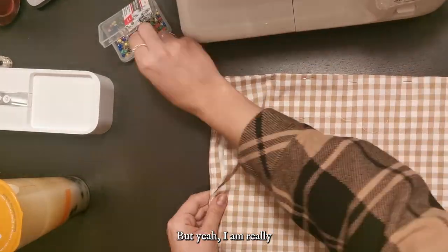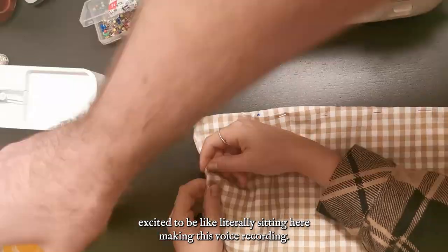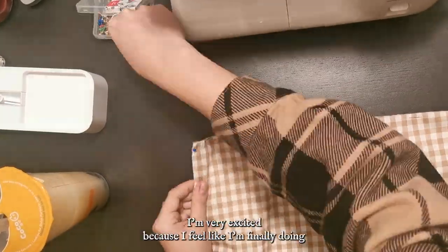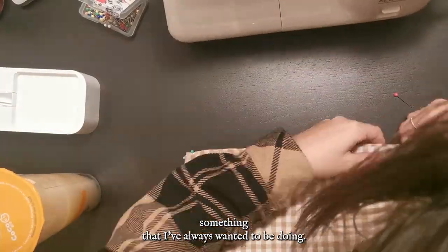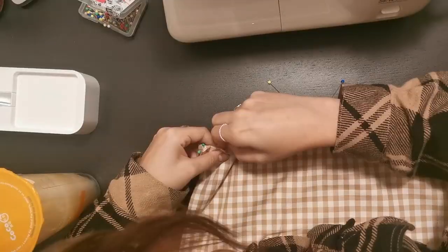But yeah, I am really excited to be literally sitting here making this voice recording. I'm very excited because I feel like I'm finally doing something that I've always wanted to be doing.